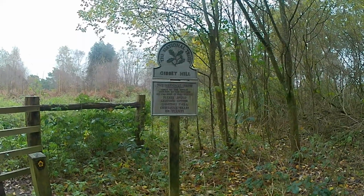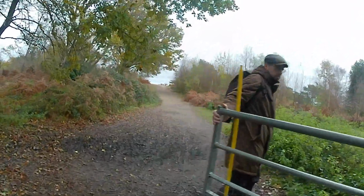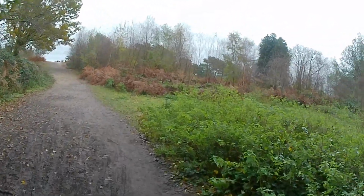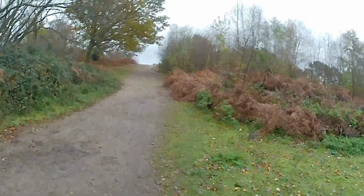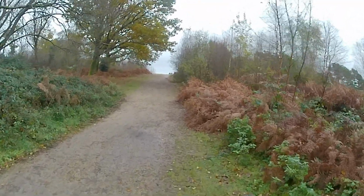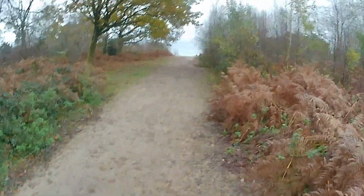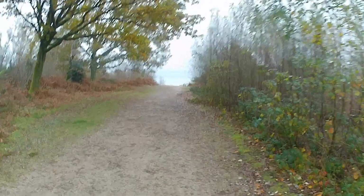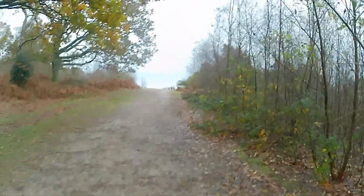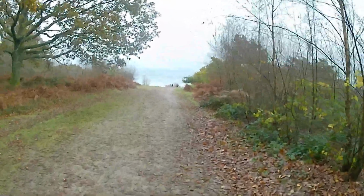Here we are at Gibbet Hill, and you can see this is quite a popular path, mostly because of the gibbet up here. Let's take a look. We didn't think we would be coming this way on our walk, but that's the glorious thing about not having a plan when you are walking. As long as you have a map and know how to get back to your starting point, you just come across a whole range of different things.